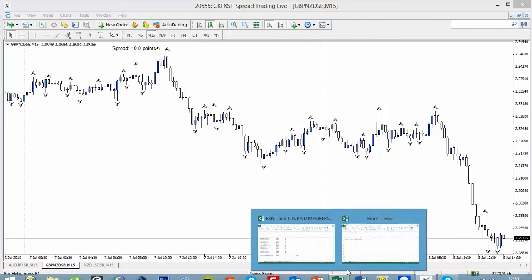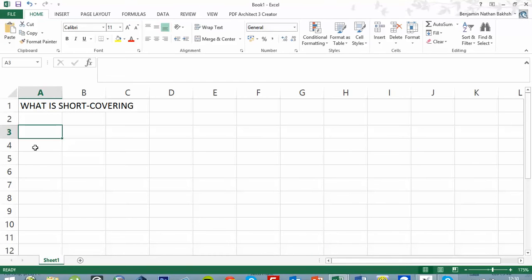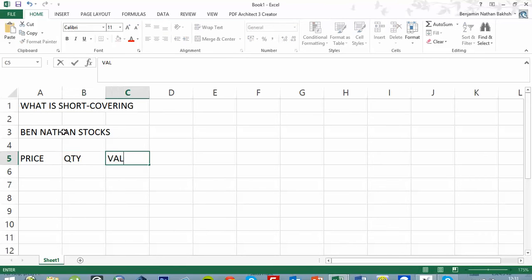And I'm going to try and simplify the phrase short covering and briefly go through what it is. So, to try and keep things as simple as possible, we're going to imagine that this relates to stocks. Okay, it's related to Forex too. We've seen it today in the New Zealand dollar. So what is short covering? Well, let's say you were looking to buy Ben Nathan stocks. What we're going to do is go through price, quantity, and value.